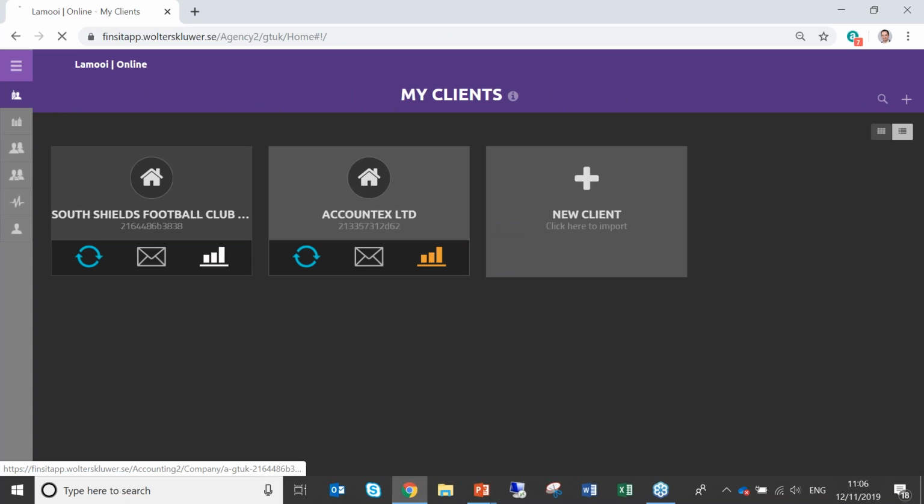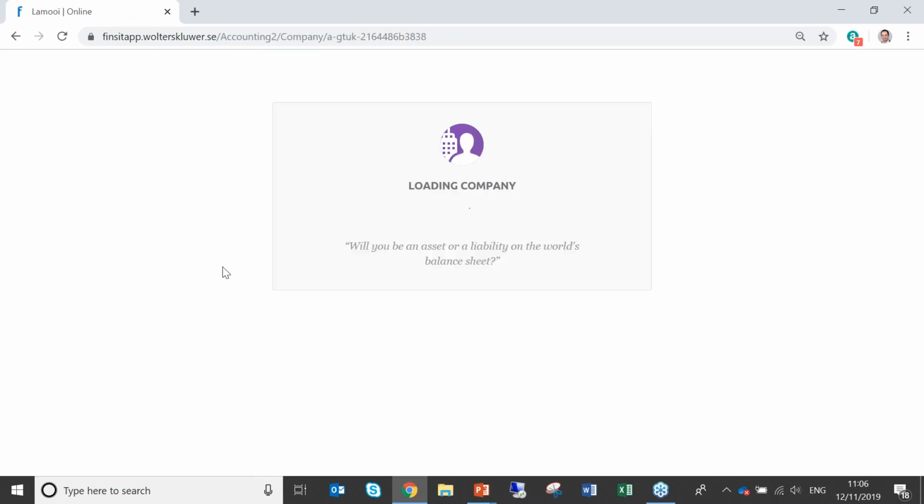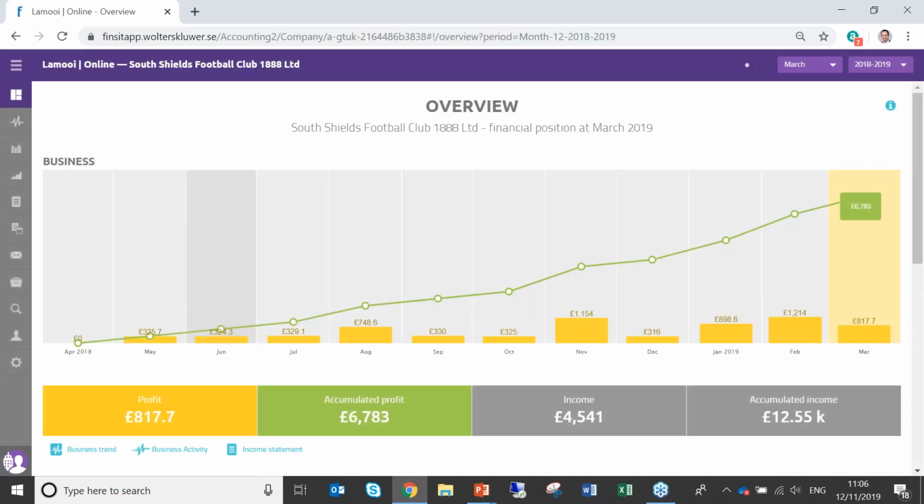To enter this client, you select the graph option, and that will bring up the company information. And you can see here that we're taken straight into a home page. Now, what I'm going to start with, actually, rather than going through the home page, I'm going to go into an area called period reports.